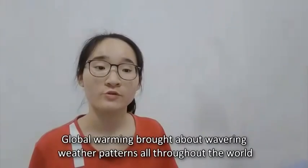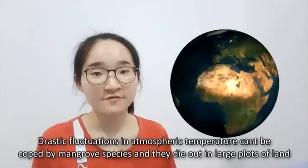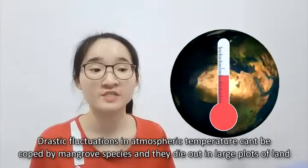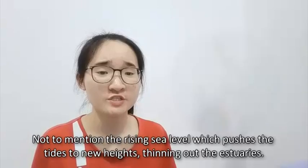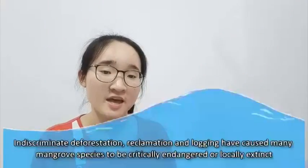Global warming brought about varying weather patterns all throughout the world. Drastic fluctuation in atmospheric temperature can't be coped with by mangrove species, and they die out in large plots of land. Not to mention the rising sea level, which pushes the tides to new heights, thinning out the estuaries.